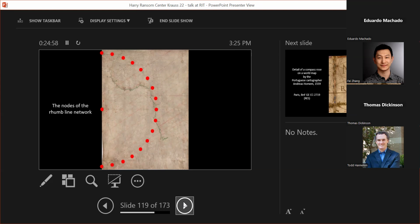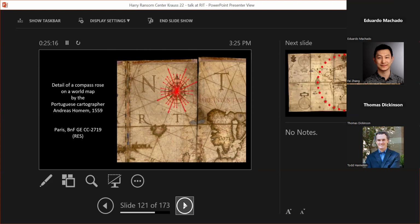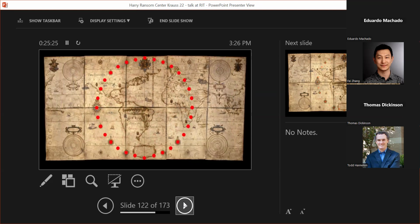One part of the project that I still have to do is to figure out when this system started to be used. But one example that does come to mind is a Portuguese world map made in 1559 by Andreas Homem in the BNF. So we can see here that it has the typical compass roses, typical system of rhumb lines. And if we zoom out, we can see the nodes of the rhumb line network form a circle, as we expect.